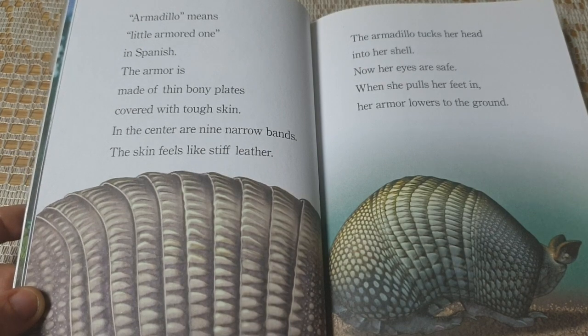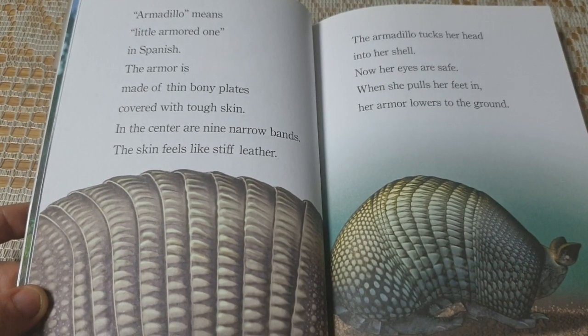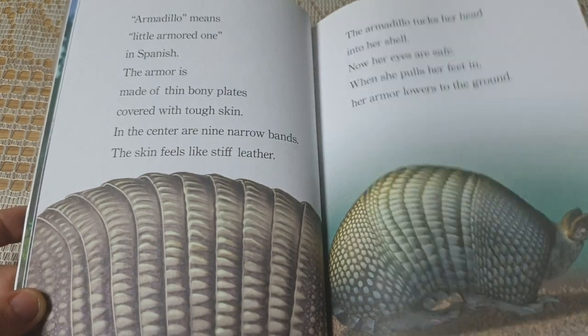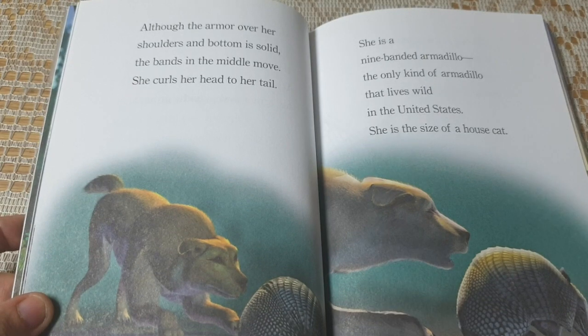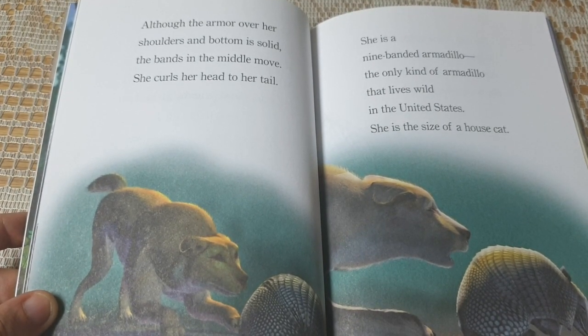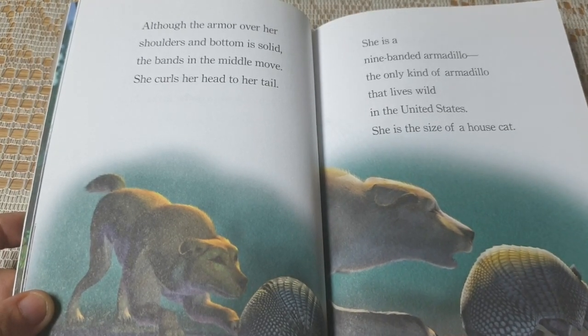The armadillo tucks her head inside her shell. Now her eyes are safe. When she pulls her feet in, her armor lowers to the ground. Although the armor over her shoulders and bottom is solid, the bands in the middle move. She curls her head to her tail.